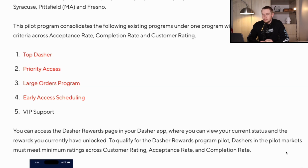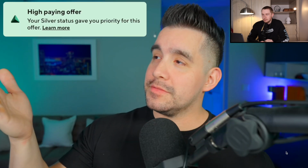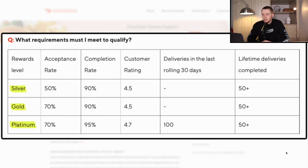So Dasher Rewards, the new program that was just introduced in the middle of 2023 and summarized all of these programs into one. It has 3 tiers: gold, silver, platinum, and watch the series of me dashing to try to hit platinum status. It takes a decent amount of time because you have to hit these metrics: 50% acceptance rate, 90% completion rate. You can see for gold, 70% AR, platinum, 70%, but 95% completion rate, so less cancellations and a better customer rating, but that's fine. Then 100 deliveries in the last rolling 30 days. And then, of course, those days are falling off, so you have to keep driving. But at least you get the benefit of priority to the highest paying orders in your marketplace.